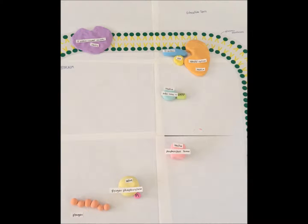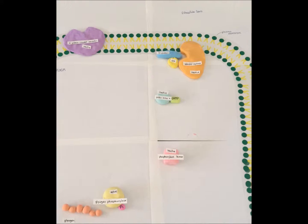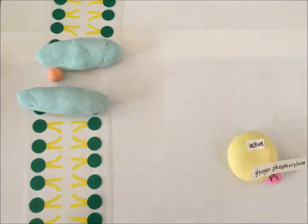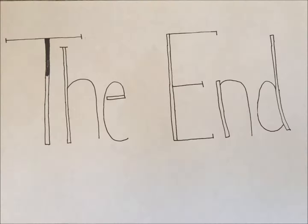Glycogen is a chain of glucose molecules. These individual subunits of glucose can now exit the liver cells and enter the bloodstream. These molecules of glucose are used as energy to trigger the fight or flight response in our body.